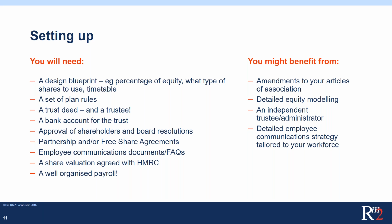So, for example, the directors might resolve to make a free share award to all employees in April, and the trustees will then put that into operation. But if the directors resolve to make an award only to certain key employees, then the trustees can't do that because they'll be operating outside the rules of the plan and the overriding legislation. So it's quite important that the trustee of the SIP has a reasonable understanding of how the plan should work and their duties as trustees of the SIP.